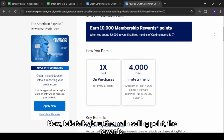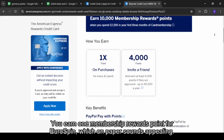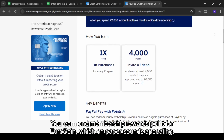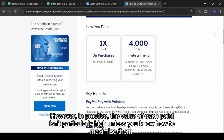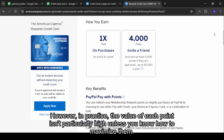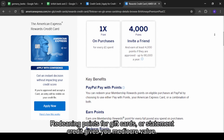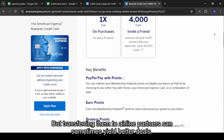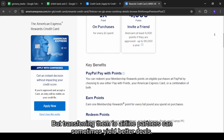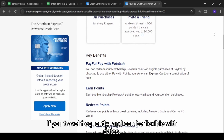Now, let's talk about the main selling point, the rewards. You earn one membership rewards point per euro spent, which on paper sounds appealing. However, in practice, the value of each point isn't particularly high unless you know how to maximize them. Redeeming points for gift cards or statement credit gives you mediocre value, but transferring them to airline partners can sometimes yield better deals if you travel frequently and can be flexible with dates.